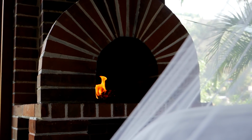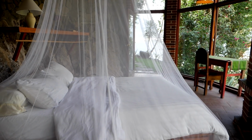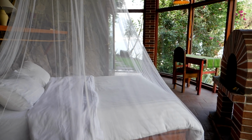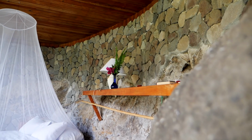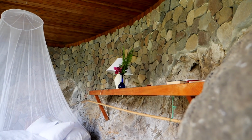There's nothing like laying in bed and heating up the space with an actual bedside fire. It really stays so cozy and warm in here, especially with the rock walls, the brick walls, the wood ceiling. It truly is a cozy cottage built into the mountainside.